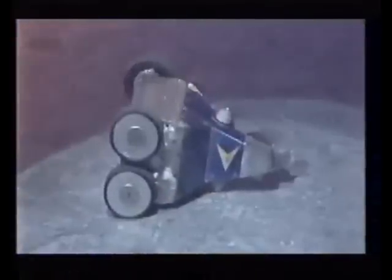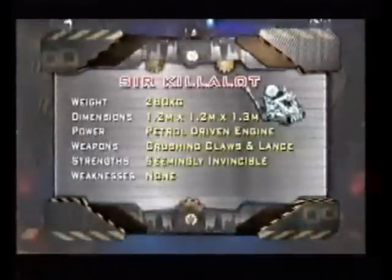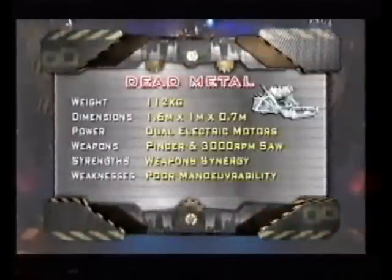Roboteers, stand by. Pussycat, built by Alan Gribble, qualified engineer, runs his own engineering business. Fluffy, built and driven by engineering students from University College London. Sir Killalot, practiced in the art of destruction. Dead Metal needs no teaching how to crumple engineering work. 3, 2, 1.